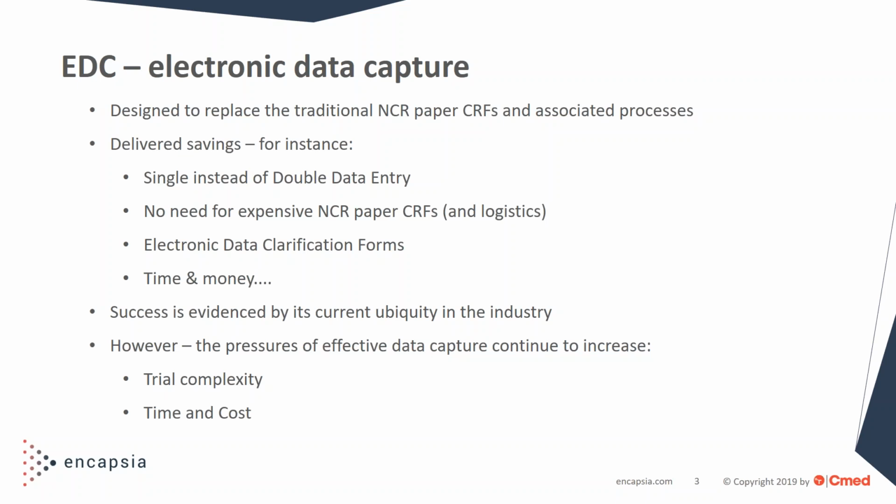It's pretty much become the go-to solution these days. Moving on from the 2000s though, the last 20 years have seen trials grow in complexity, with more data coming from more sources, and the time and cost pressures are not getting any less.